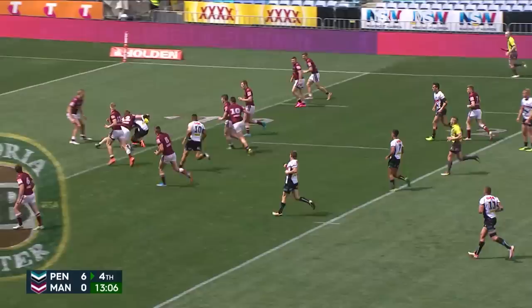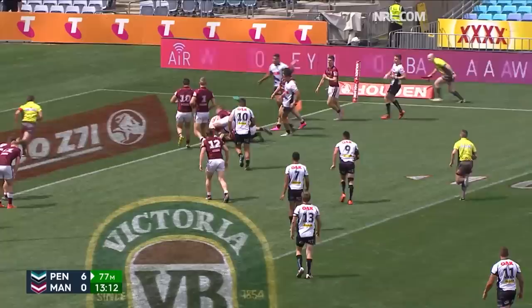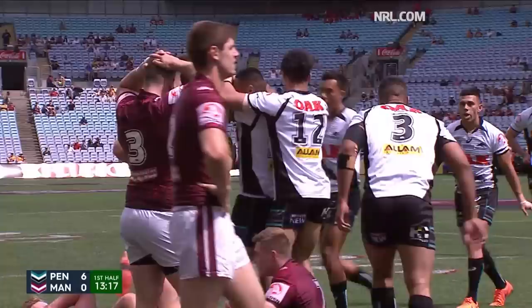Big test here for the Eagles. Luke again popping his head through the line. The body almost followed. Leota, numbers here. May charges to the line. He's claiming a try. The referee in great position.